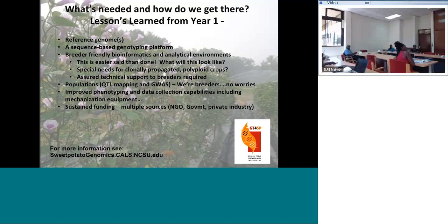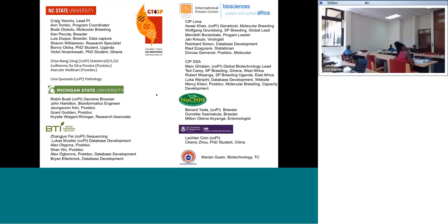We're going to need sustained funding, and that sustained funding is going to have to come from multiple sources, not just one entity. So we as a community are going to have to work on that together. And I dare say that it's not only going to be the sweet potato community that works together to do this. It's going to be the sweet potato, the yam, the cassava, all of those other communities working together. We will need sustained capacity development, and this is critical.